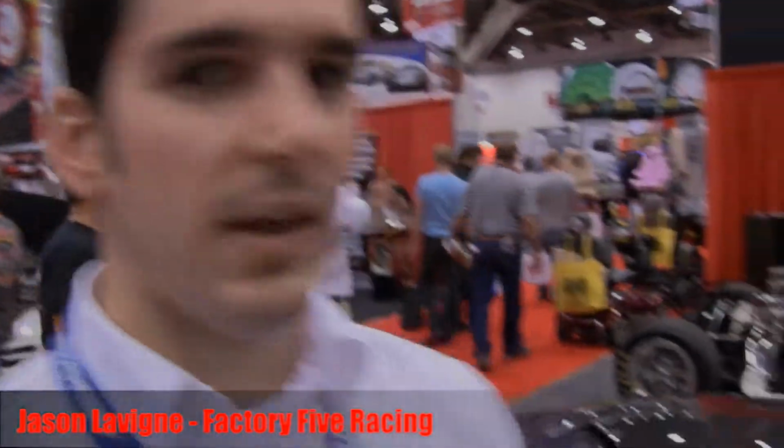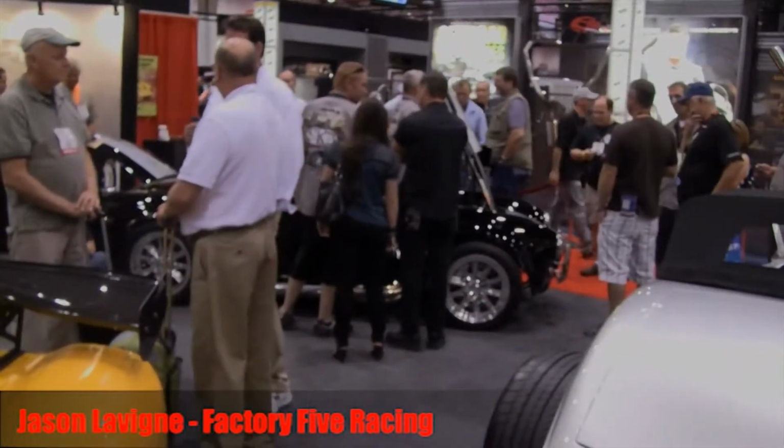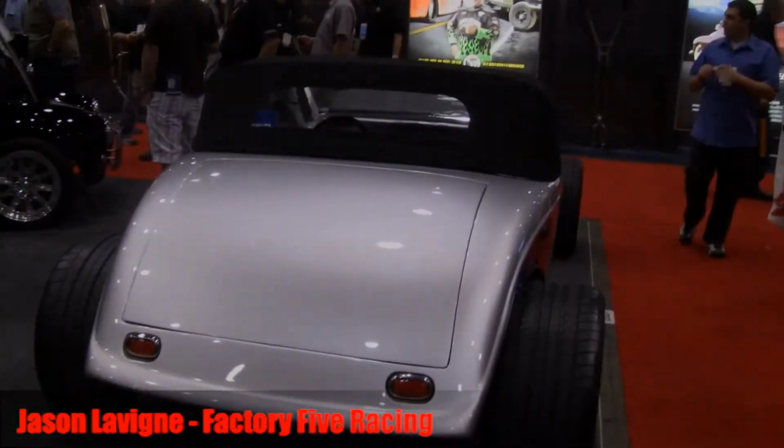Thanks. Yeah, Factory 5 Racing, we manufacture component chassis kits to build these cars. It's a tube steel chassis, uses aluminum shear panels that rivet to it. We give the body to it. It's a hand-laid fiberglass body. This is the GTM. We also do a couple other models. We've got the Mark IV Roadster over there. We also do the 33 Hot Rod here.